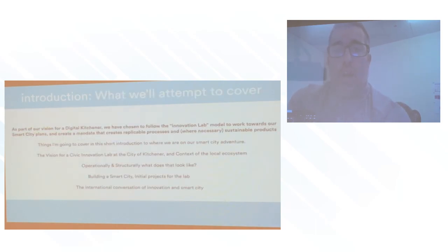So the interesting thing about our lab is there's a whole lot that actually takes place. I've got a bunch to get through, but you should be able to see a relatively good flow. The things we're going to cover: the Civic Lab itself, as an initiative of the City of Kitchener and its context within the ecosystem here, which is incredibly startup centric, and I can talk to why that validates and qualifies our location decisions. Operationally and structurally, what do we do as a lab? How does it operate? How does it look? And how do we leverage that into some results for the lab? Then, key to you guys, building a smart city and some of the initial projects that we're a part of and that we've identified as part of our mandate.